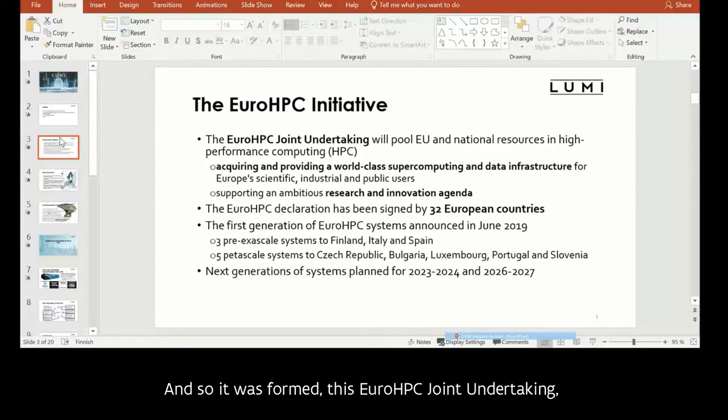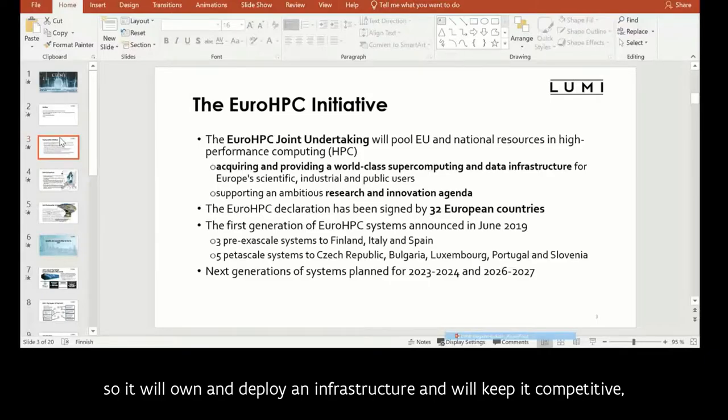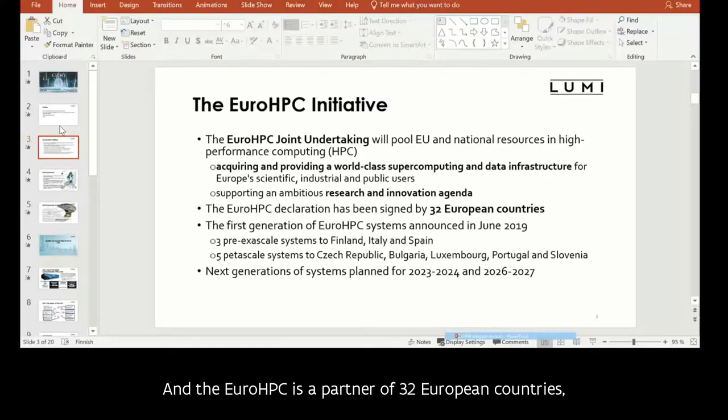So the EuroHPC joint undertaking was formed, which is a Commission-led effort for pooling member country and European Union resources to provide a world-class supercomputing and data infrastructure for the good of European scientific and private sector research. It's partly an infrastructure project, so it will own and deploy infrastructure and keep it competitive, but at the same time it's funding an ambitious research and innovation agenda for developing skills and capabilities in Europe. EuroHPC covers 32 European countries, so EU countries and associated countries. And the train has been progressing pretty nicely so far.